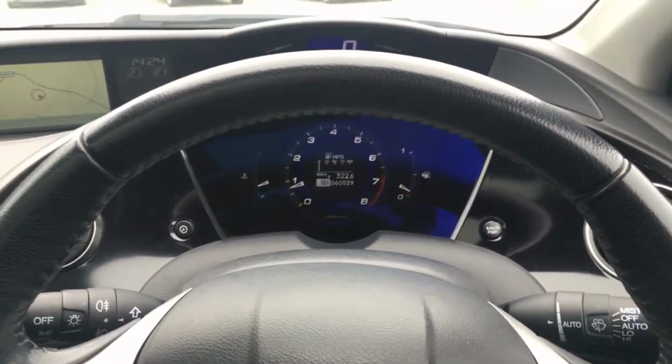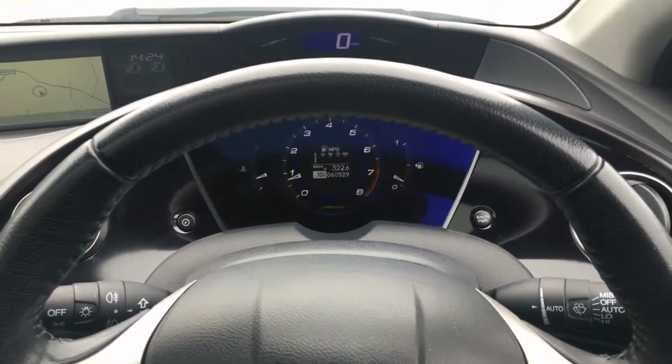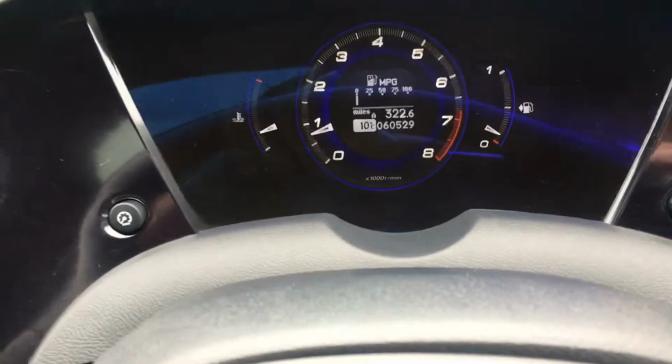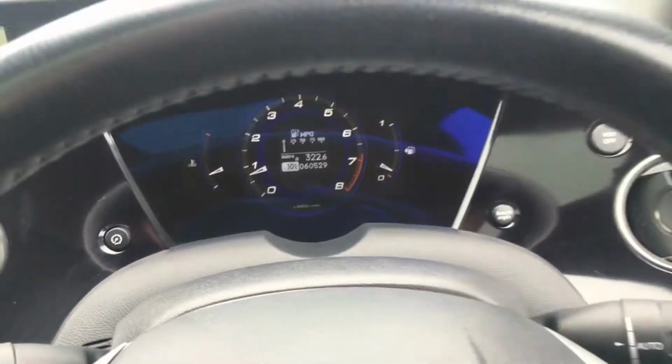Then you've got this fantastic 2-tier dashboard. So you've got the MPH nice and high up there, and then you've got your rev counter and temperature and fuel gauge down below. Just to show you, just go in there nice and close. Got 60,529 miles, engine's running as you can see, and no warning lights on the car.